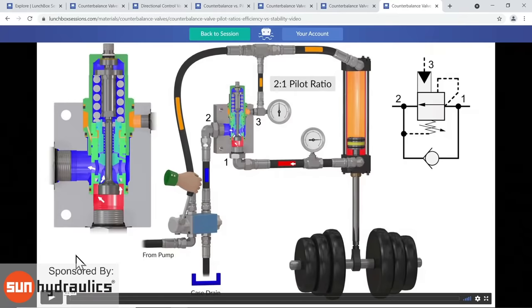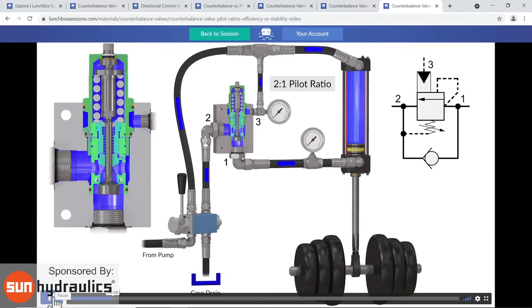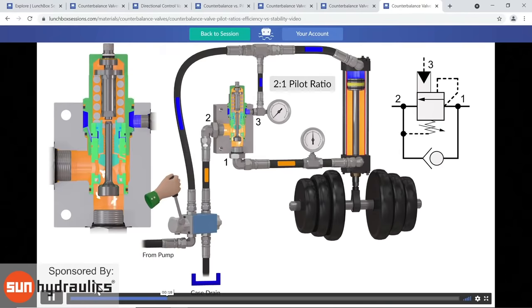We'll try to bring some light to that. Here we have a 3D simulated movie to take you through a scenario where we're starting off with a 2-to-1 pilot ratio. Inside the counterbalance valve, the light blue part, which we would call the piston, has twice as much surface area as what's on that small flat at the end of the piston, so 2-to-1 surface area. While we're raising the cylinder up, there's not much to see except that the poppet gets pulled away from the adjustment stem. That's the only time that you're gapped there. There's a little retaining spring pulling down on the spring for the check valve function.